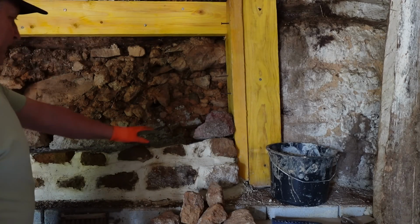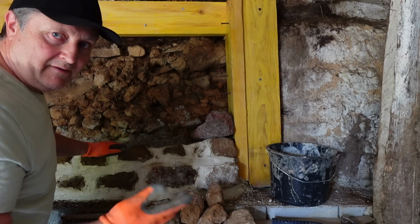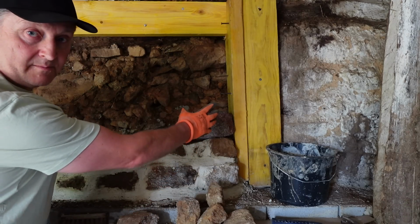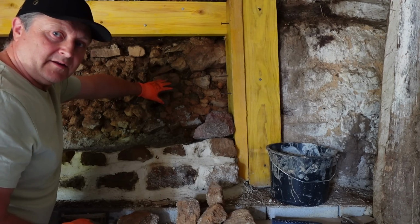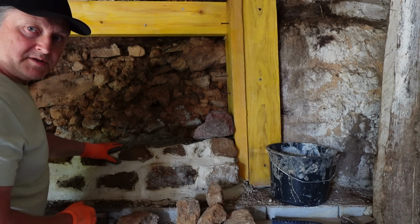Traditional methods. The main aim when you're building each course is to try and keep them roughly level. You haven't got to use a spirit level for this sort of work. I try to make the big stones at the end, give it a bit of strength, and then once this wall interlocks with the cottage side of the wall, it'll be really strong. Bit of reinforcing in there as well.